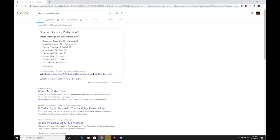Okay, so the first thing I'm going to say about this is, this looks good. These dates are accurate. They could still be a little off. Like, for example, if you're born on the morning of July 23rd, there's some possibility you might actually be a Cancer. And it changes slightly every single year. So you're going to find some slight variations there.